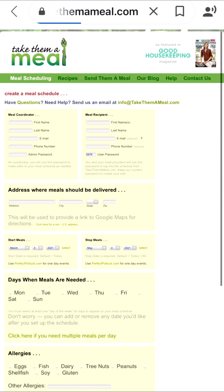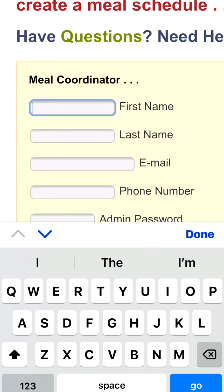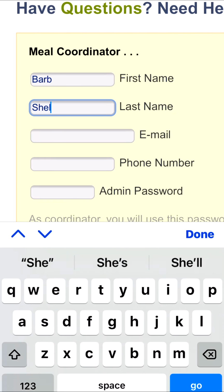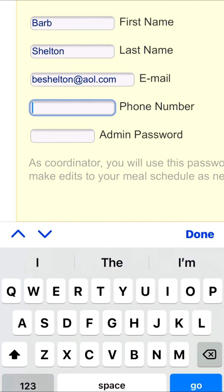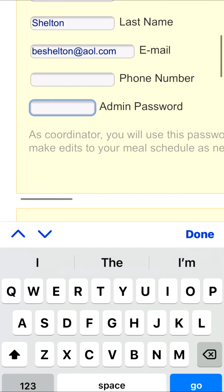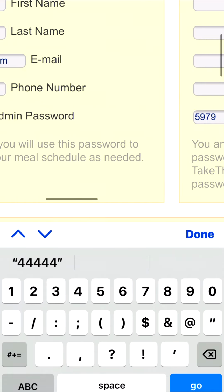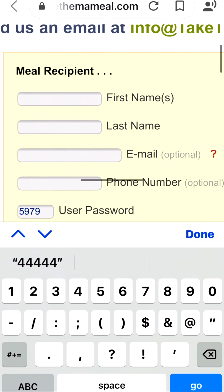And that's going to take you into this page where we have all these things that we're going to need to fill in. I'm the meal coordinator, so I'm going to get myself in there, and my last name, and my email, and phone number, admin password. I'm just going to put 44444, okay? And so that's what I use if I want to get in there and edit it. I'm going to have to remember that.